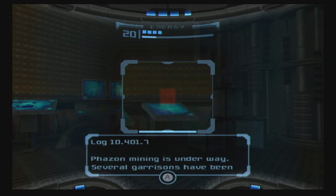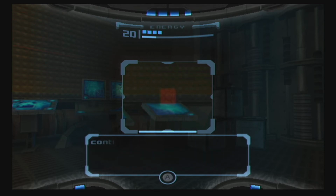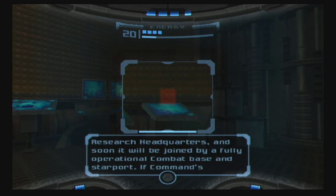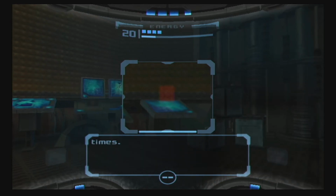Log 10.401.7. Phazon mining is underway. Several garrisons have been established, and terraforming of the Chozo ruins is underway. Security systems are operational, and science team continues to make progress in their biotech research. The Fendrana Drifts have proven to be an optimal location for research headquarters, and soon it will be joined by a fully operational combat base and starport. If Command's predictions are half true, we shall rise into dominance in this sector within a decacycle. Truly, these are glorious times.